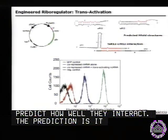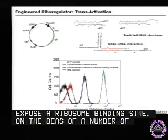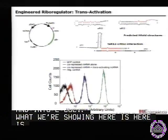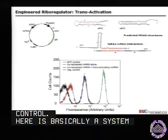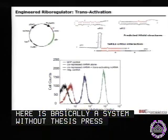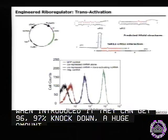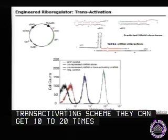And then Farren and Dan, on the basis of a number of these predictions, got them designed and into E. coli. And what we're showing here is, here's our background negative control. Here's basically a system without the cis-repressed sequence. When Farren and Dan introduce the cis-repressed sequence, they can get 96 to 98% knockdown, which is a huge amount, very high level. And then when they express this transactivating scheme, they can actually get 10 to 20 times boost up of expression above that very tight knockdown.